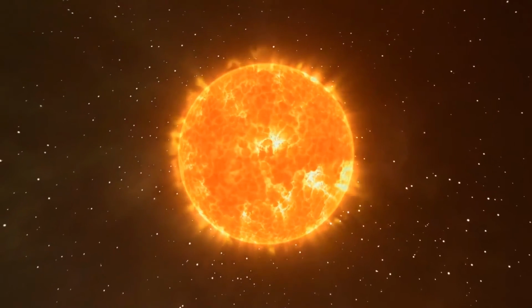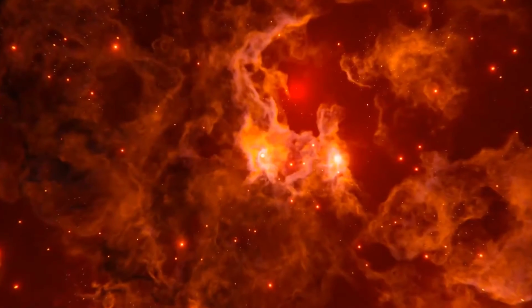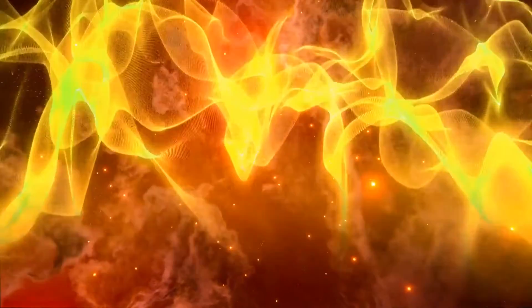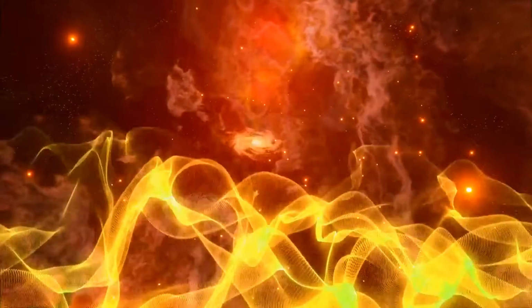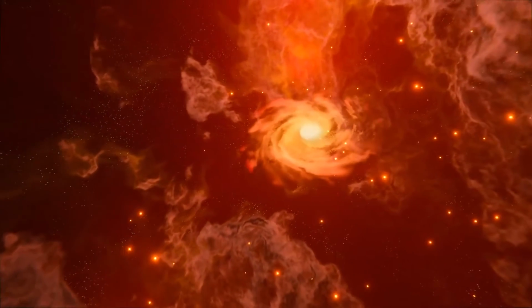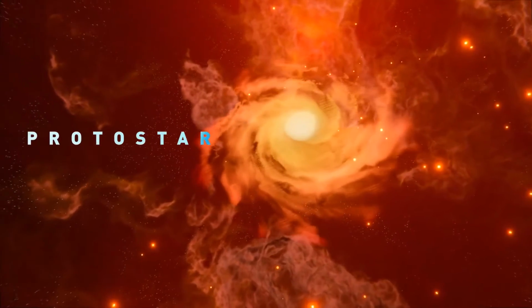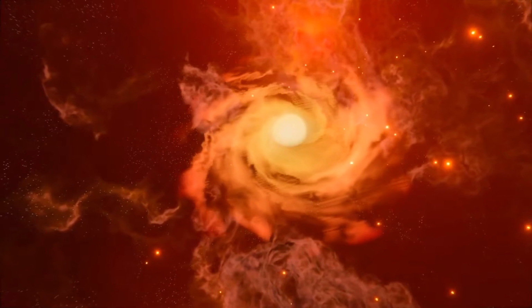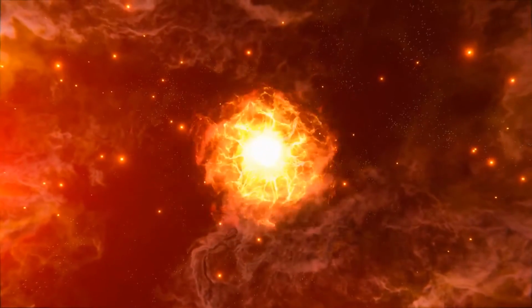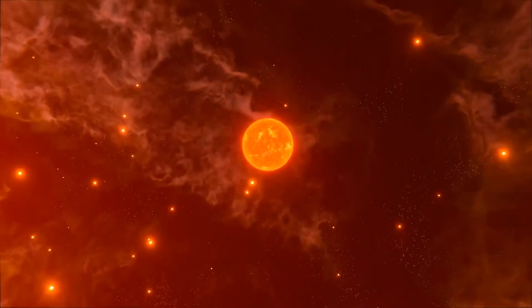And this is exactly where our sun was born about 4.5 billion years ago. The sun originated from one of these molecular clouds. Billions of years ago, waves of energy were passing by here. They collected all this material and compressed these clumps into dense nuclei. That's when a protostar was born. This young protostar was a ball of lukewarm hydrogen and helium. And then, millions of years later, the temperature and pressure inside the balls increased. As a result, a star was born, the sun.